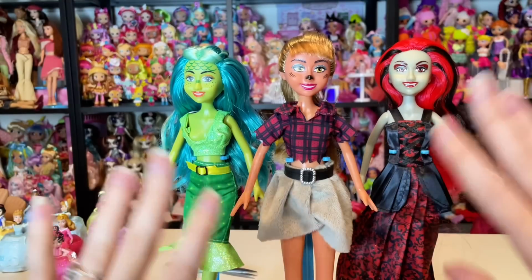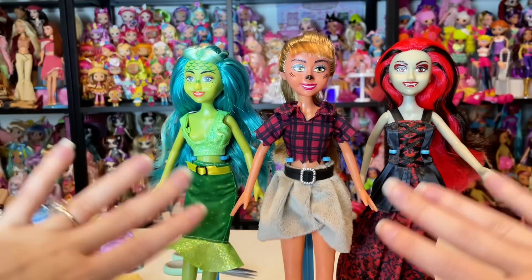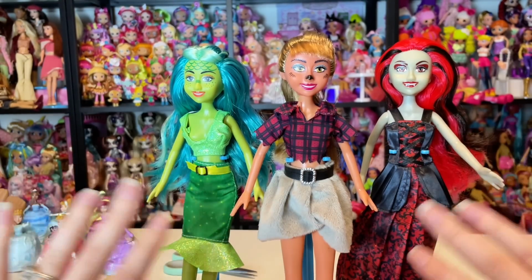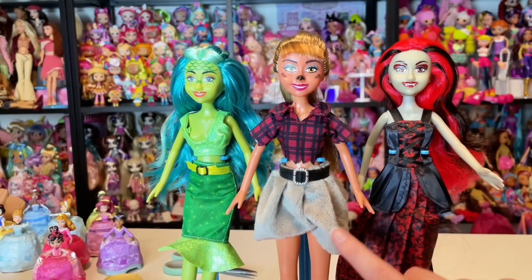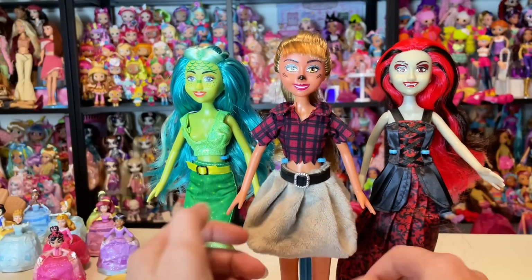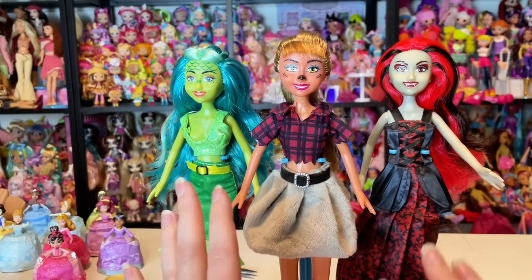Okay. Hey guys, welcome to the flip side. So now we're going to be taking a close-up look at all of the dolls, in case you wanted to see them. So I've brought over the werewolf doll. This one was sent to me, and I'm so grateful because, again, this line was so elusive to me in a way that I think is hilarious.